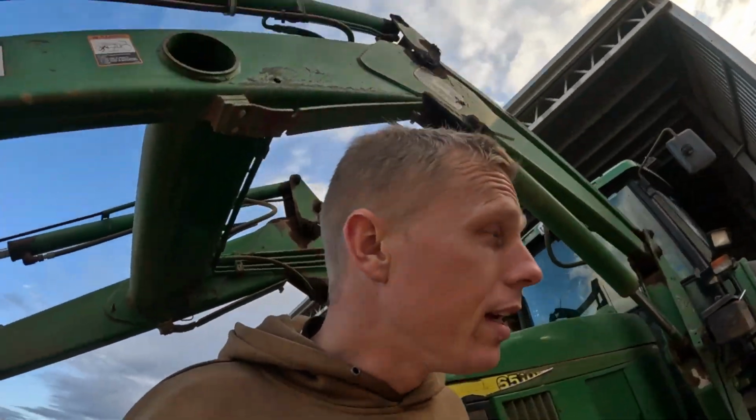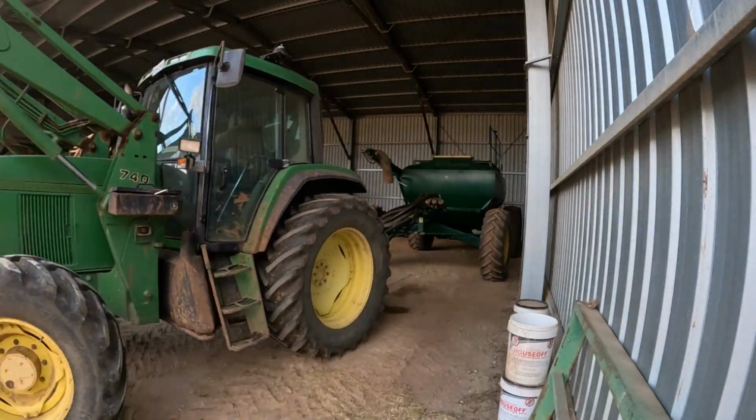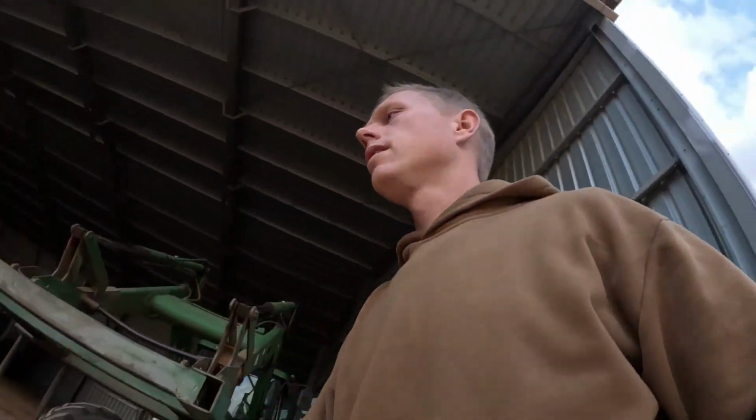Let's see how I go reversing this, how many attempts it takes me. I think we got it. It only took me about 10 goes. I just didn't want to actually get it too close to that side of the shed because I want to be able to walk past the wheels that way if I'm doing a bit of work to it, but I think that's pretty good.